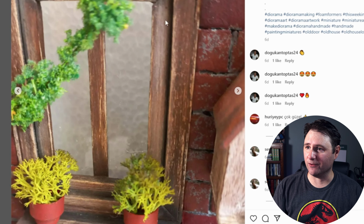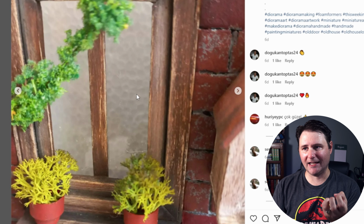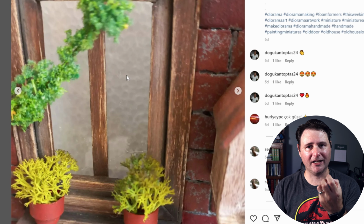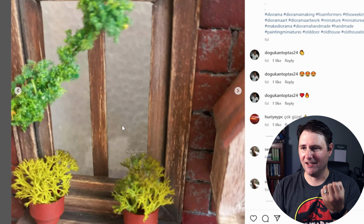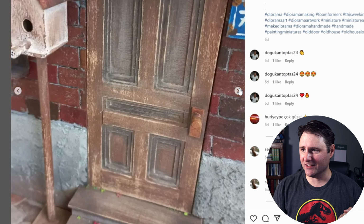We shouldn't skip though talking about the window, because the window looks awesome. Look at how did you get glass that has that kind of pebbling, marbling look to it. I'd love to know where you got glass like that. The weathering on the wood though looks so good. You did a great job with that. Just very impressed with this piece.